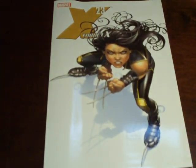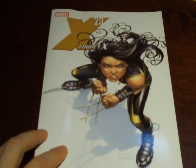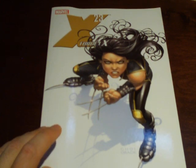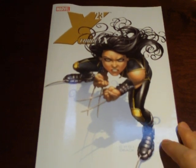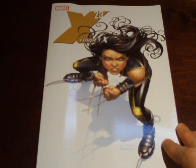Okay, next up here is X23 Target X. I've been wanting to get this for a long time, and I wasn't willing to pay the crazy amounts a lot of people had for the trade. It was actually cheaper if you were to buy the singles. This is basically the second story arc that was put out with a focus on X23. The first one being Innocence Lost. This one being Target X.